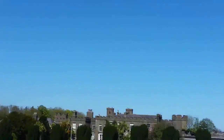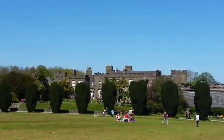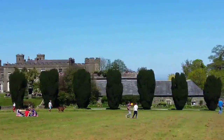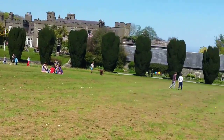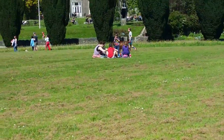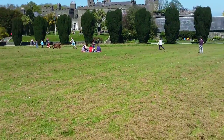This is the castle. Very lovely. Enjoy. You can see the kids playing. This is the castle. It's summer. Nice.